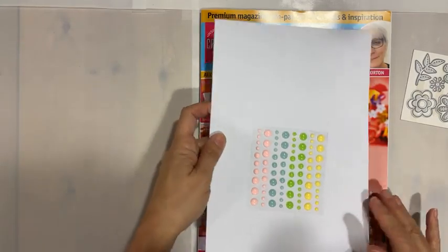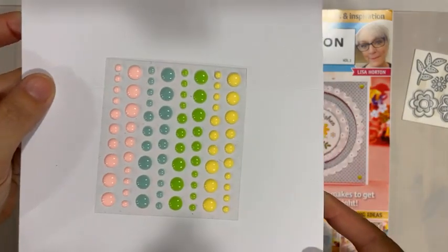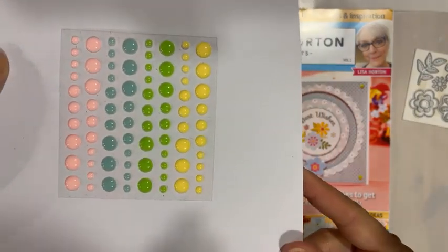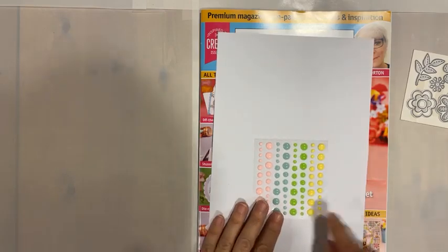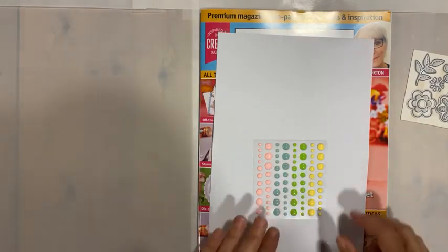I'll bring these up as well for you. I mean, you can see these. Oops, come back forward, Lisa. You think I've been on telly, wouldn't you? Now look at these, all different sizes, and they are glued on the back, obviously, and these work perfectly with your papers. So we haven't even seen the papers yet.